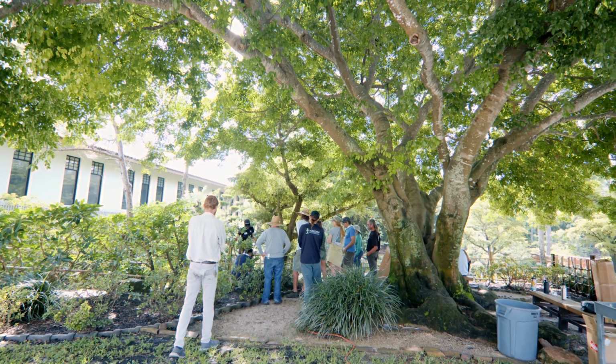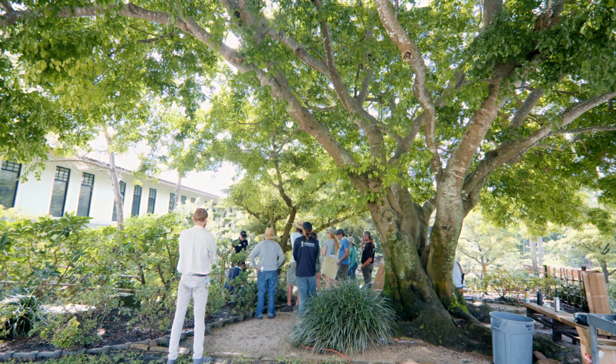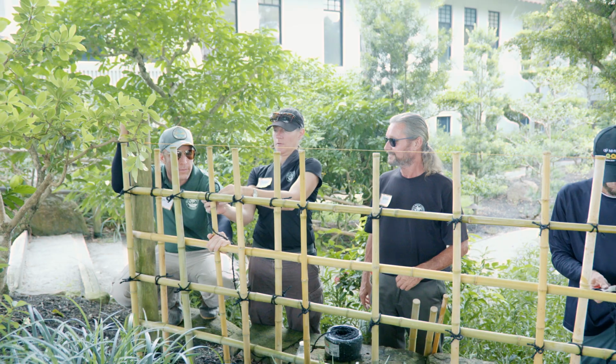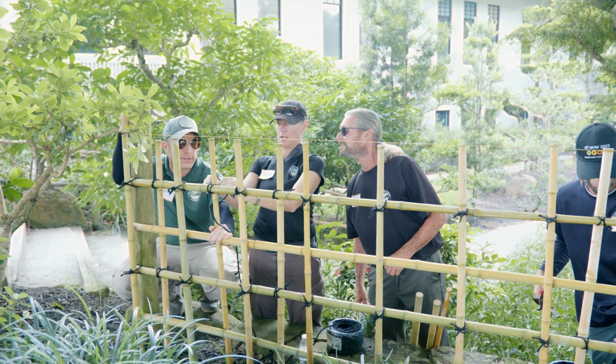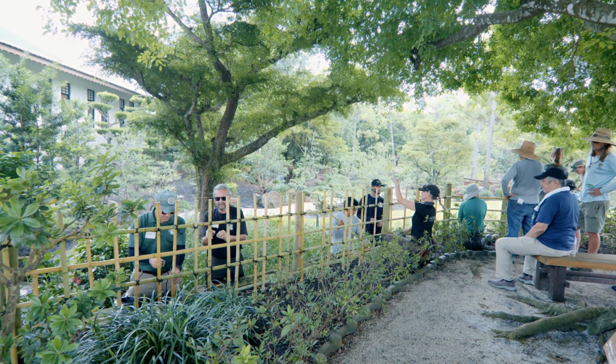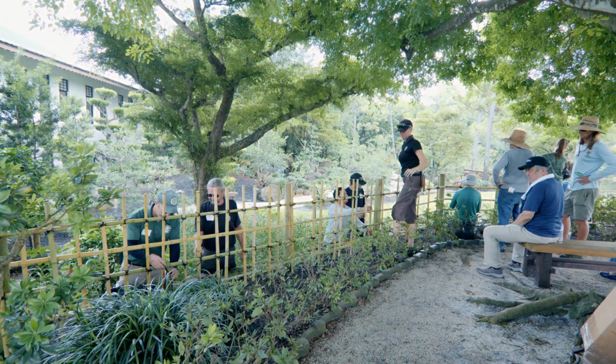They learn to tie knots and the correct way to install the bamboo, and I think they all left with quite an interesting sense of not only Japanese gardens, but how the art and construction of Japanese fences is really set apart and so different from how you would construct one in the Western style or in America. Looking at the details and the things that are important in that type of construction.